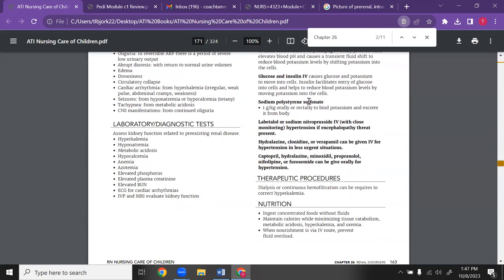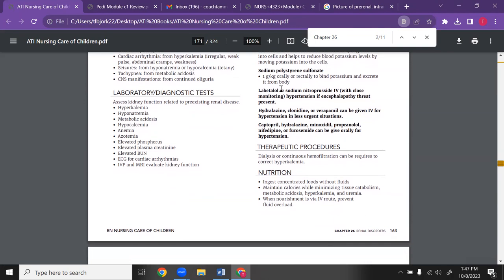Why are we going to give sodium polystyrene sulfonate to this person? To excrete the potassium if they have too much. Yes. So there's two ways we can get rid of it. We could do insulin with glucose, or we could do sodium polystyrene. Why are we going to give labetalol to a patient of acute renal failure? Hypertension. It's blood pressure. Yeah, blood pressure, very good.